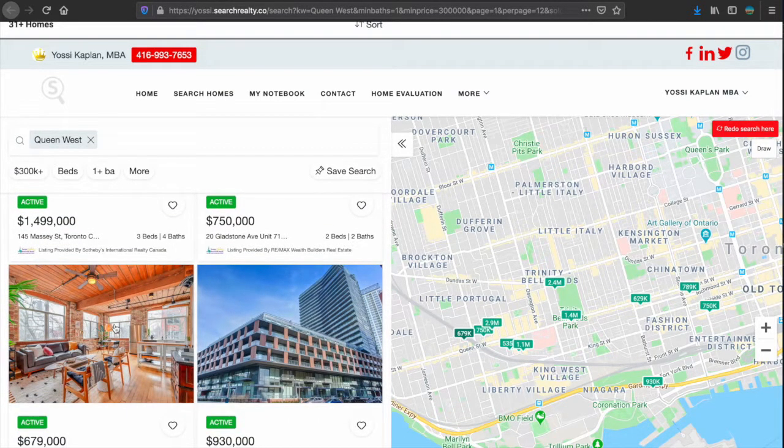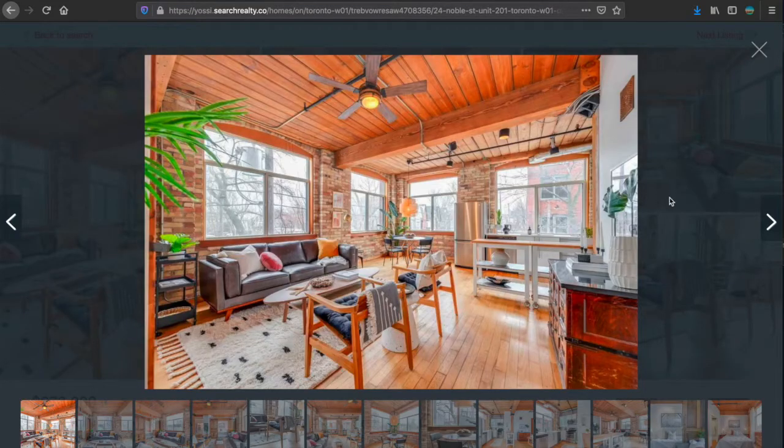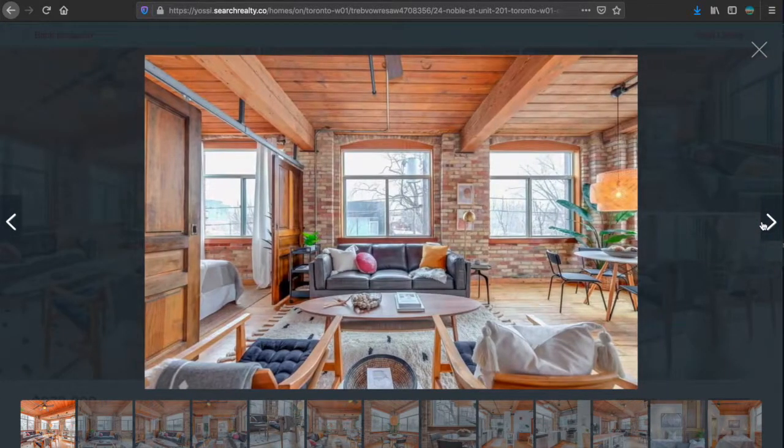That is the property we're looking at right now. That's the first one. That's 24 Noble Street. I remember this building used to be where all the artist friends lived before it turned into condos, and then somebody bought it, fixed it up, and turned it into absolutely beautiful condos. Look at this space, 679, gorgeous, gorgeous space, old building, it's all wood.